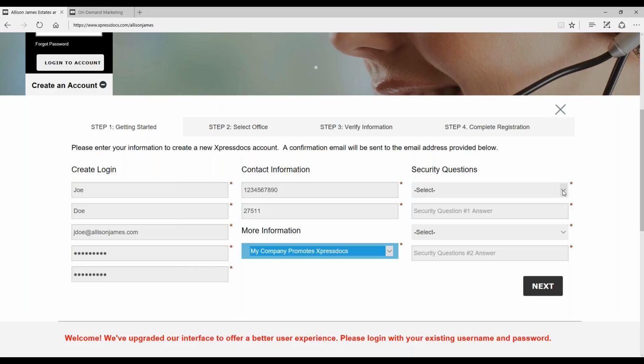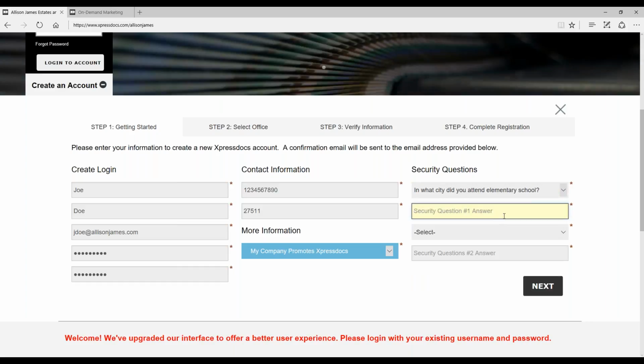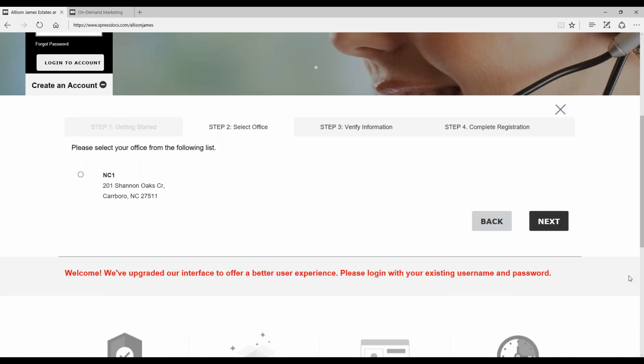And this is important. You'll want to answer these 2 security questions here. So you can just open up the drop-down menu, select any of the security questions, and add your answer. And then just click the Next button to move forward.